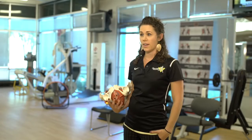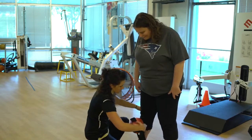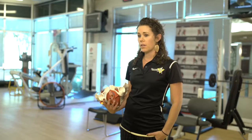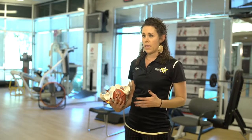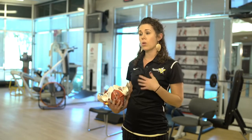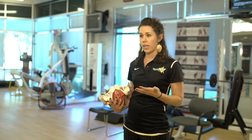So here at Spooner Physical Therapy, we have a pelvic health specialty practice throughout the valley that you can go and get help for any pelvic floor or abdominal dysfunction. Anyone can have pelvic floor dysfunction, so it can be men or women. Typically you will see it in women that have had babies, or women as they are getting older, or men as they're getting older, where they start to notice that they're having some urinary leakage or some fecal leakage, or even constipation for that matter.